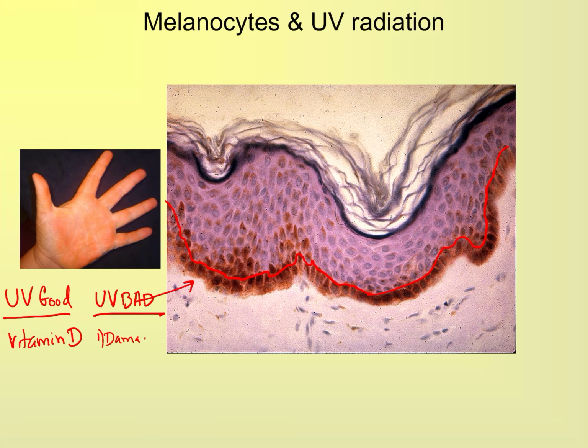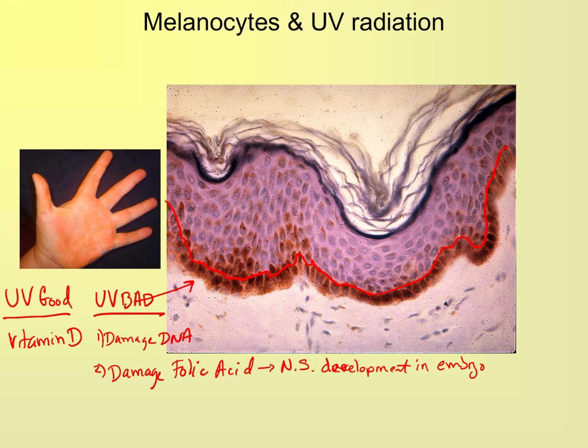Damage DNA. And it can also damage and destroy your folic acid. Folic acid is necessary for lots of things, but critically, it's necessary for the nervous system. So I'm going to write nervous system development in an embryo. So a pregnant woman really needs folic acid because the nervous system is developing in her body. Damaging DNA is also bad because what this can lead to is cancer.